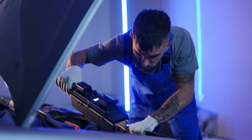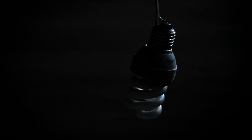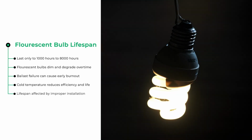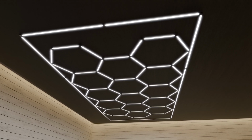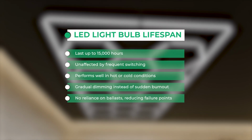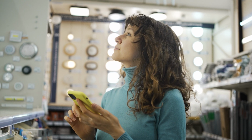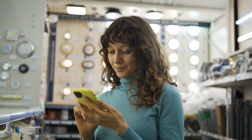But energy isn't the only thing you save. Let's talk about time and hassle. Traditional garage bulbs, especially fluorescent tubes, are notorious for short lifespans. They last anywhere between 1,000 and 8,000 hours, depending on quality and usage. Neatfi's LED garage lights, on the other hand, are rated to last over 50,000 hours. That's over 15 years of average use without needing a single replacement. No more dragging out the ladder, no more weekend trips to the hardware store. Just install it once and forget it.